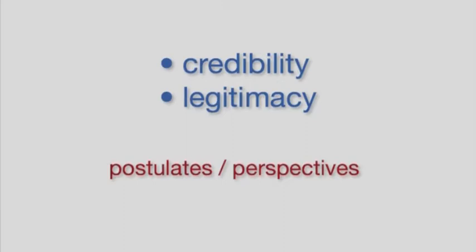Do you have some kind of rigor in what you're doing? How do we know that you're not just going to lead us down a garden path? My response is that we can't show credibility and legitimacy unless it's on our own terms. It has to be on the terms of design, not on science or art or the humanities. We get judged from those other perspectives a lot, but we need to develop our own perspective, and then we can talk about and work with legitimacy and credibility.